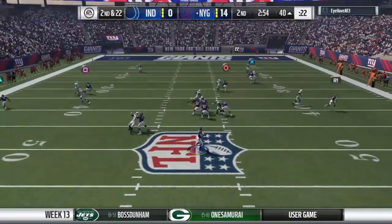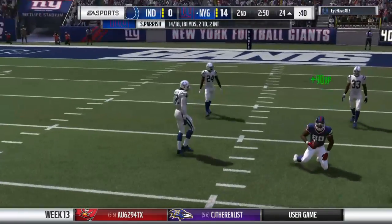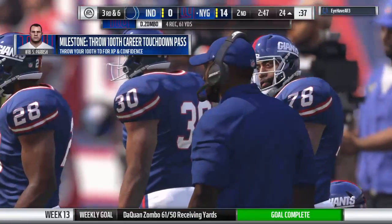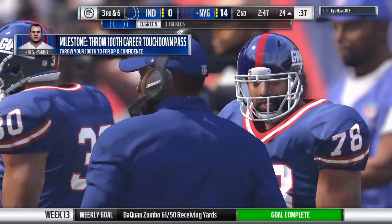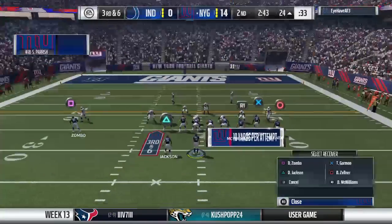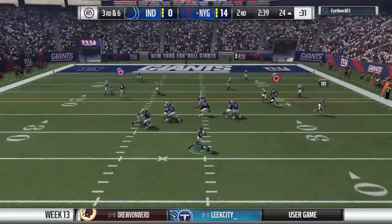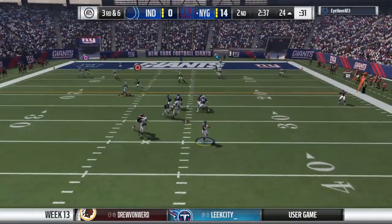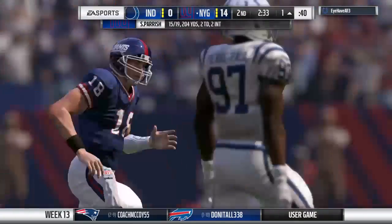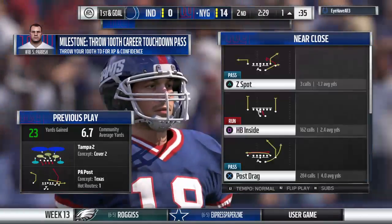Out of the gun, they'll look to throw. Looking middle, and that's complete. They get 16 out of that one, but they'll still need to convert on third. 7th play of the drive upcoming here on 3rd and 6. He'll drop to throw. This will be caught at the 2. And they're able to convert on third with a solid gain of 23.